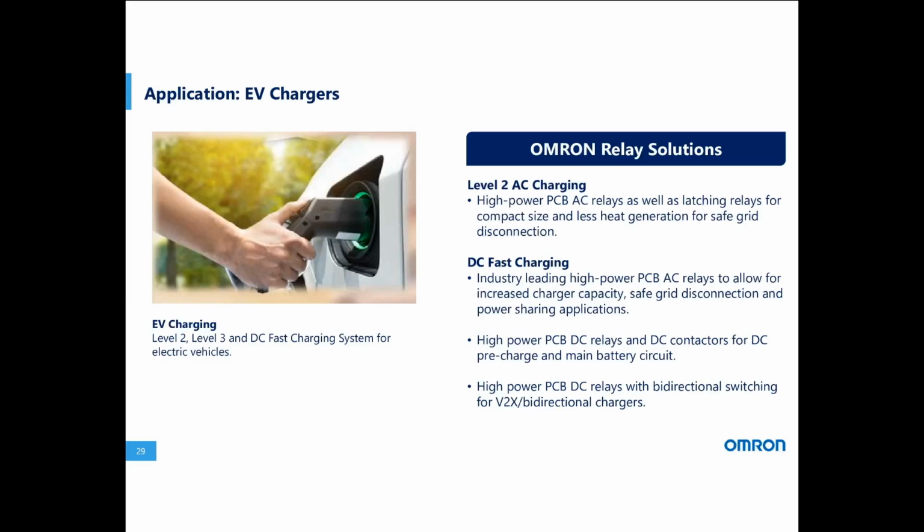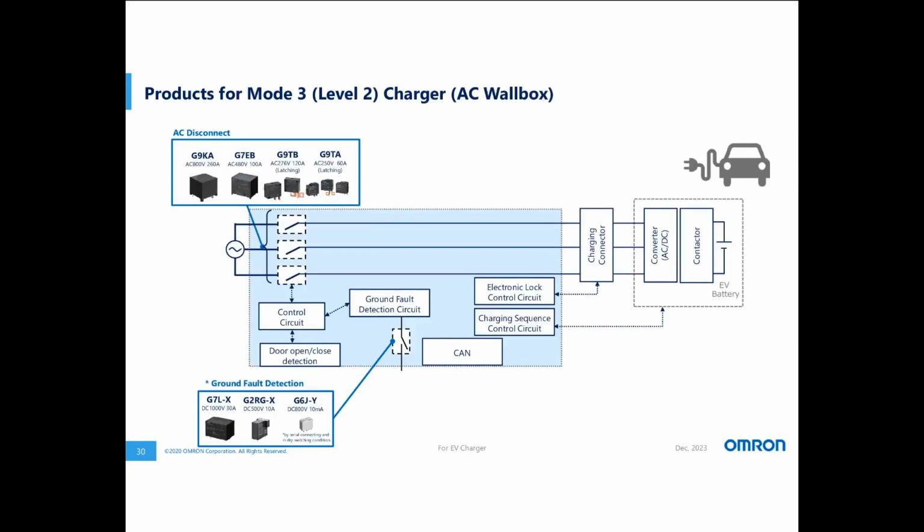So moving on here to the applications, Omron has many high power relay solutions for EV chargers, and that includes level 2, mode 3 AC chargers and DC fast chargers. Our latching series is an excellent choice for those level 2 AC chargers, and our high power G9KA and G7EB series for the DC fast chargers. I won't go through all of this here, but I want to show some of the application usage.